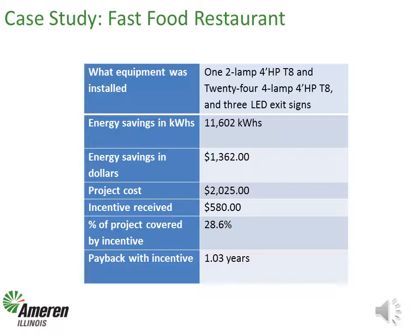By installing energy-efficient lighting fixtures, including high-performance T8s and LED exit signs, they reduced annual energy costs for lighting from $2,902 to $1,508, which means they saved $1,362 annually. They saved 11,602 kilowatts, which is enough energy to power a home for a year.